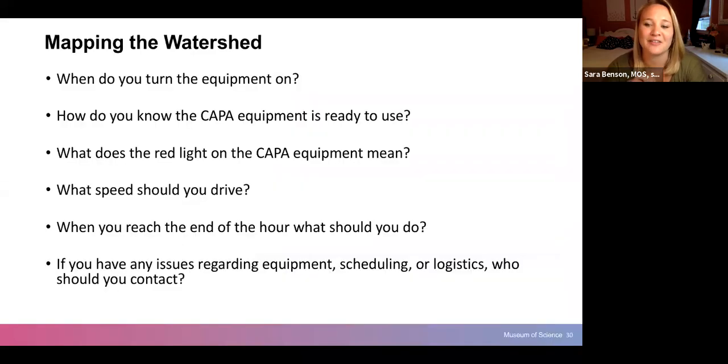So now we have a little bit of a quiz for all of you. As mentioned, we are asking at the end of this that you complete a knowledge quiz and sign a waiver before you start the route. These may or may not be on those knowledge quizzes. So I'm going to start by reading the questions, and I'd love for you to type in the chat what you think the answers are. So very first question, when will you be turning the equipment on? Feel free to type your answer in the chat.